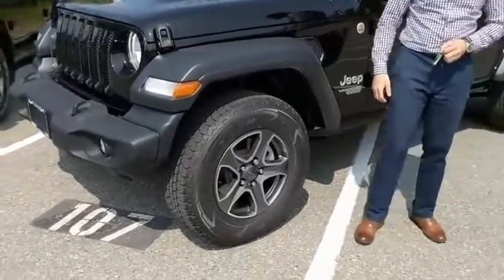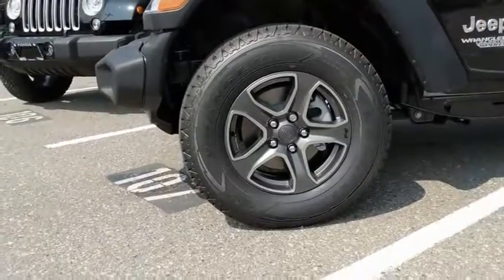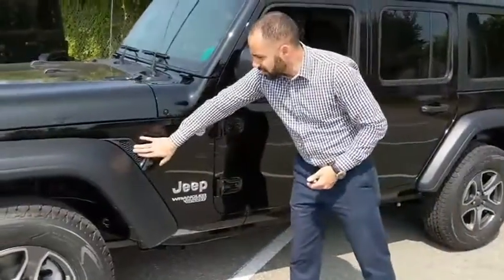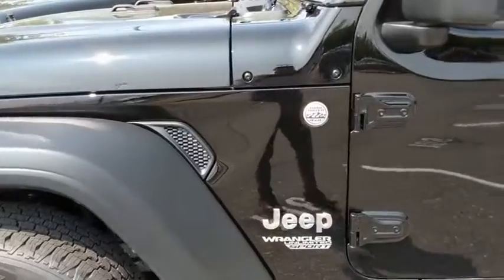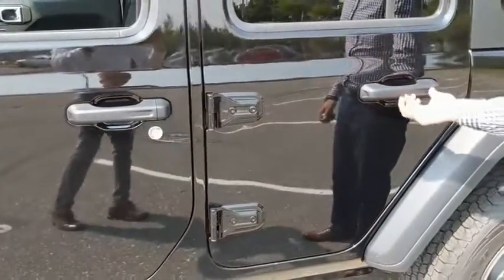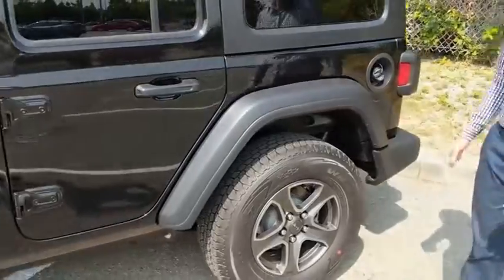Coming on over, we have the 17-inch wheel. Very nice design. It looks somewhat like a blade. It's the gunmetal gray. It does have the Jeep symbol right on there so you can see it. Coming on over, they've added aesthetically a little bit of a grill to the side for vents. You still have the same iconic hinges, 2 bolts to take it off. They've made the door handles a little bit easier to open, no longer the button that has to hurt your finger. You just pull and it's going to open right up.